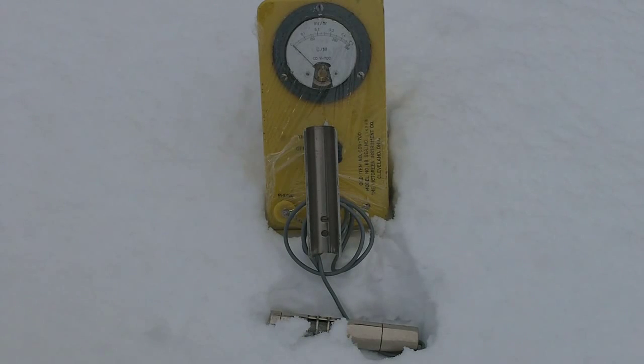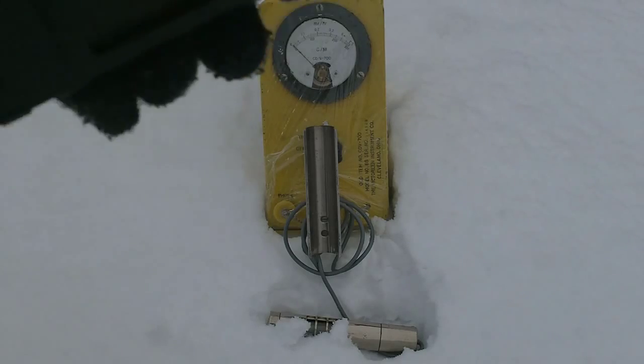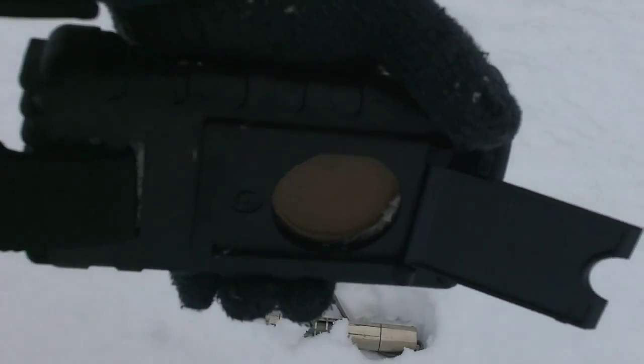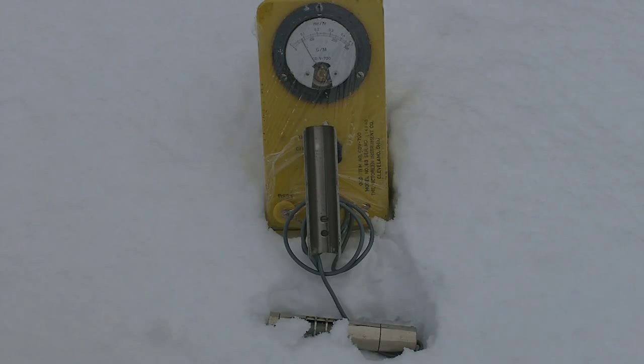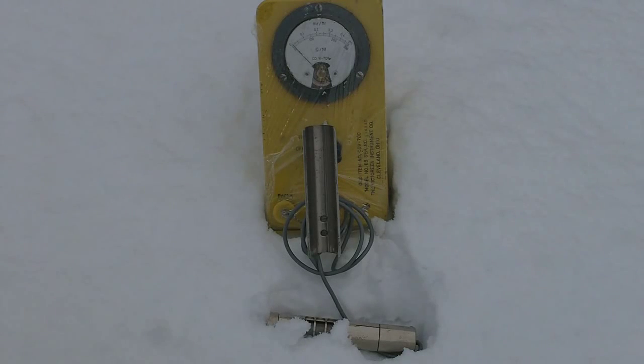On the back side of each of the digital counters, let's go ahead and show you guys. On the back side of the counter, the pancake plate is fully exposed. So I'm going to delicately set this down on the snow. Okay, get this one going. And the same for both counters. They're both exposed on the back plate. Of course, somebody's got their snowblower going.